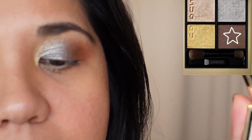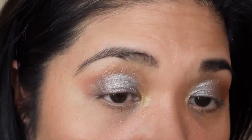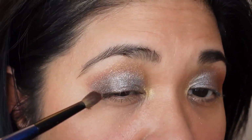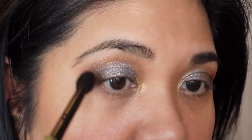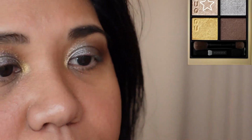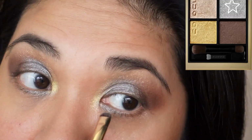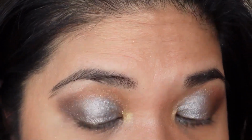And then taking a mini booster by Sonia G and going into this matte brown color. Just placing the color there. Now I'm going to buff it out. Okay, I'm going to run some of this color here under my lashes. Taking some of that silver, running it here. Flat definer, Sonia G, tapping into that brown and just adding depth.